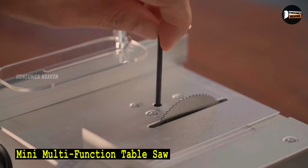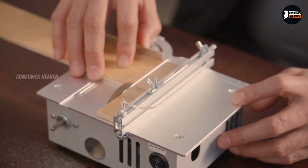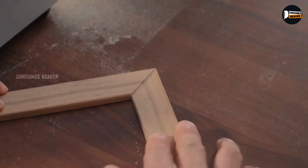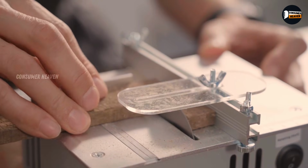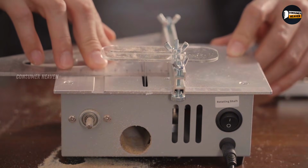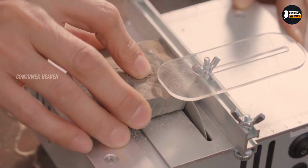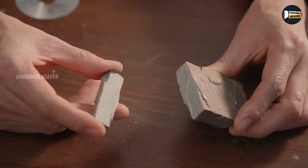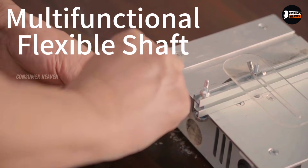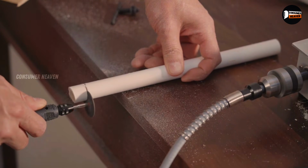Mini Multifunction Table Saw. Tiny but mighty, this compact saw cuts, sands, and grinds with adjustable depth, speed, and angle. Ideal for hobbyists, model makers, and detailed craftwork where full-size saws are overkill. Its small footprint fits any desk. The motor runs surprisingly smooth. It's great for precision miniature projects. Controls are simple to understand. It's perfect for beginners and pros alike. It's a versatile tool for creative workspaces.